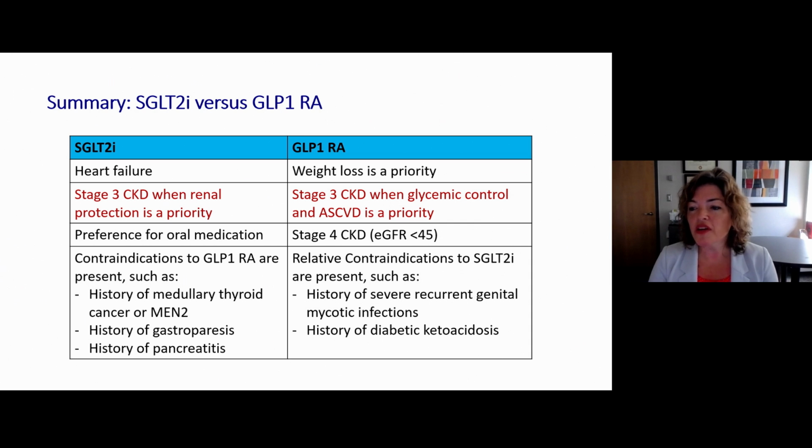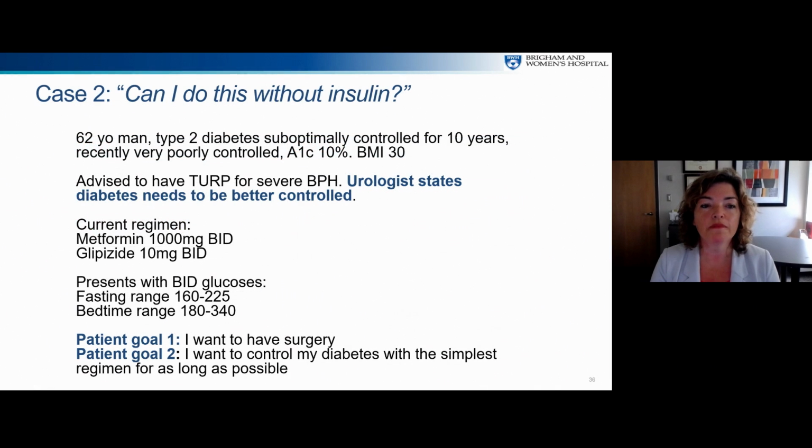So this is the summary, and I'm just going to say quickly that when renal protection is a priority or in heart failure, I think SGLT2 inhibitors is the go-to. And then GLP-1 when weight loss is a priority. And actually, there's more advanced kidney disease. It may be the better option for you. Okay. All right, we're on to case 2.